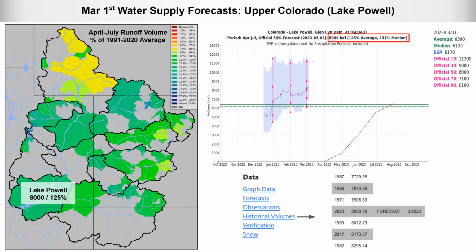Started out mid-December below average. We had a wet end to December. We had a wet January, and then February again, dry the first half, and then wet the second half. So the trend there correlates very closely with precipitation that's occurred over the last several months.